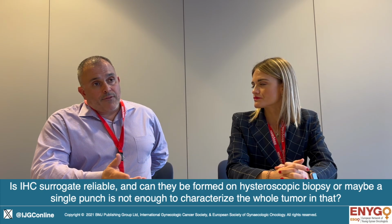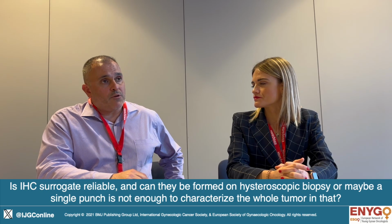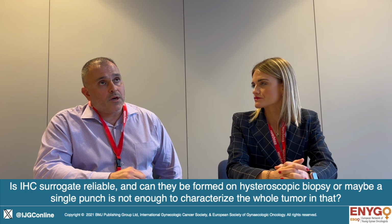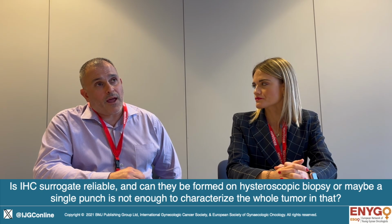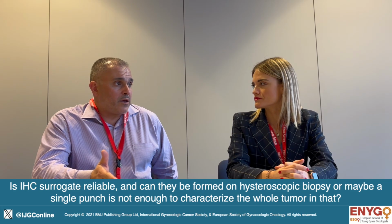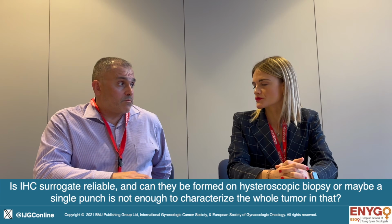And obviously you can't do POLE in most places, and you might not have enough tumor for doing POLE currently in a biopsy. So I think if it's going to change what you're going to do, then okay, and it's somewhat correlative to final path, but we don't.